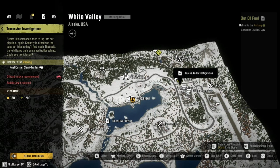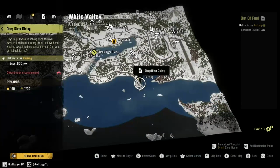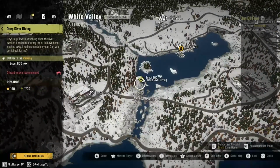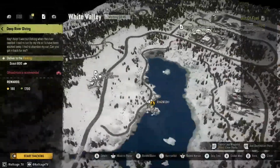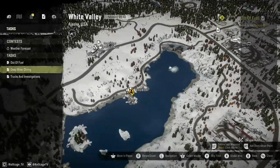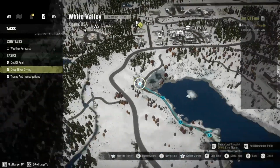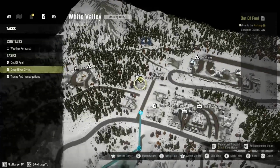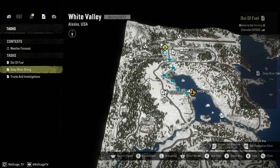And so what was the other task? Deep river diving, which goes from there to there, and that's also out of my way. Or from there to there. But that's out of my way. So I might as well stick with what I've got here. Which is pretty short. They're all pretty short. Okay. So we will get this done in the next episode.